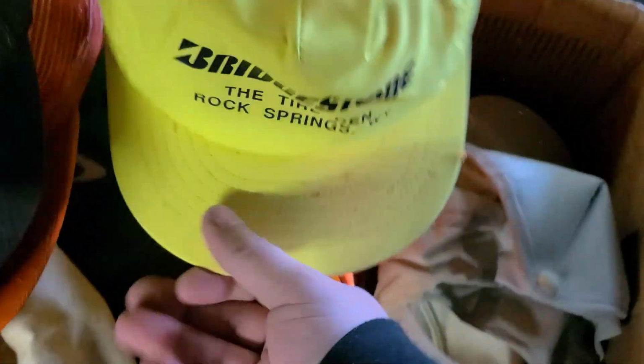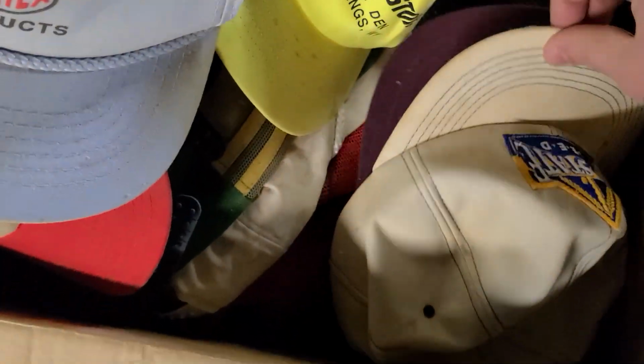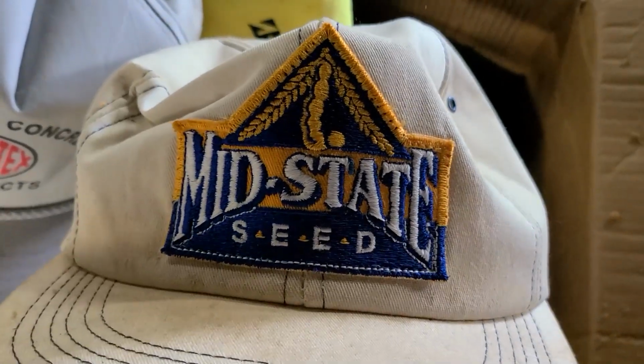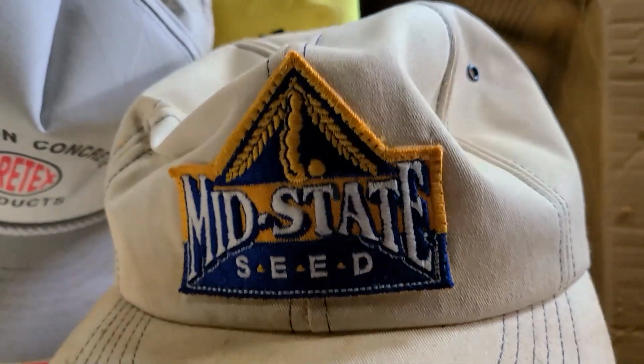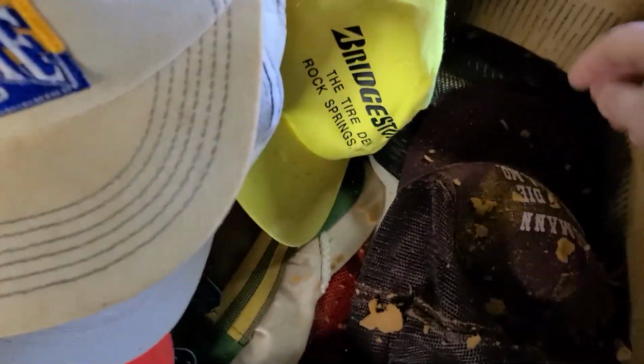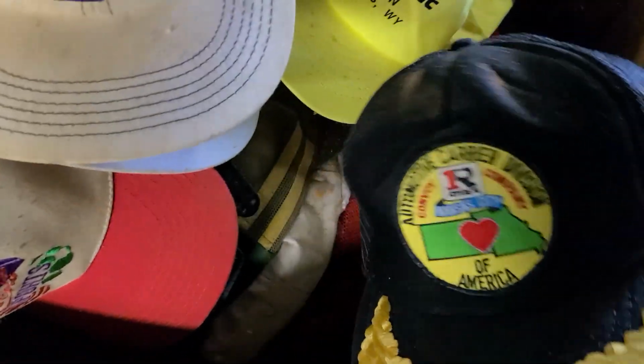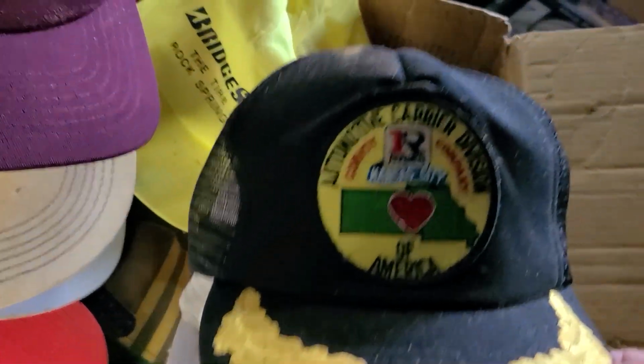Okay. A lot of them have that lining stuff, which kind of sucks, but again, I'll probably go through and throw away close to half of these, there's a good chance, and that's fine. And some of these aren't exciting at all, but man, there are some really cool ones. Mid-State Seed, I can see some of these big patches just doing really well. And some of them will do really well, and some of them will be mid-range, $10, $15, $20 hats. And I'll just slow sell them over a long period of time. I think I'll be doing pretty good.